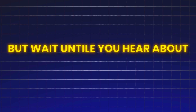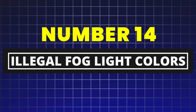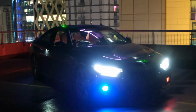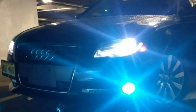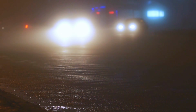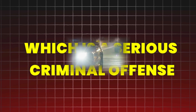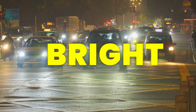But wait until you hear about what cops are really trained to spot. Number 14. Illegal fog light colors. Here's what most people don't know. Federal law and most states have strict regulations about fog light colors. Those blue, red, or purple fog lights you see everywhere. Completely illegal for street use. Blue and red lights can get you charged with impersonating a police officer, which is a serious criminal offense. Even amber can be problematic in some states if it's too bright or flashes.